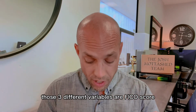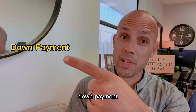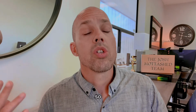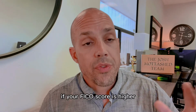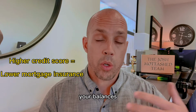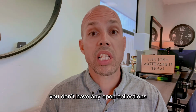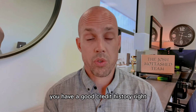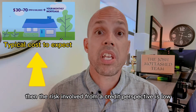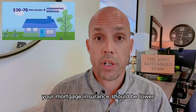Those 3 different variables are FICO score, down payment, and last but not least, property type. So naturally, if your FICO score is higher, which means that you pay your bills on time, your balances, your credit limits are probably low, you don't have any open collections, you have a good credit history, right? Then the risk involved from a credit perspective is low, in which case your mortgage insurance should be lower.